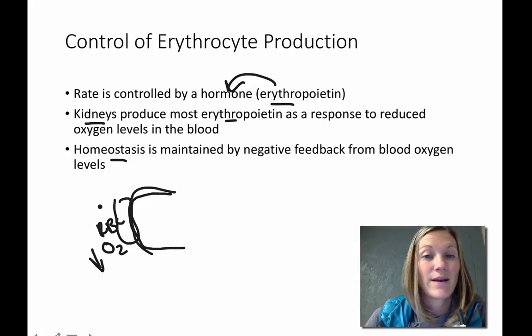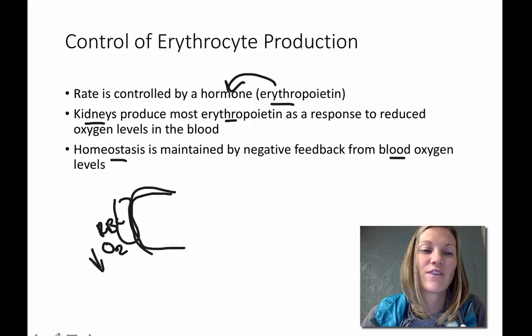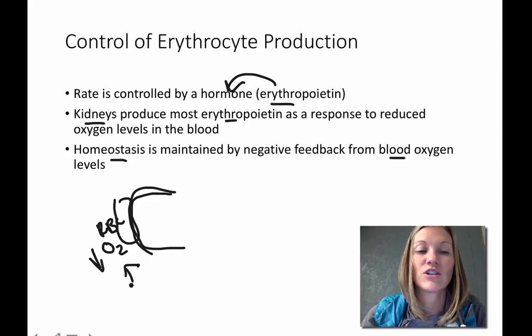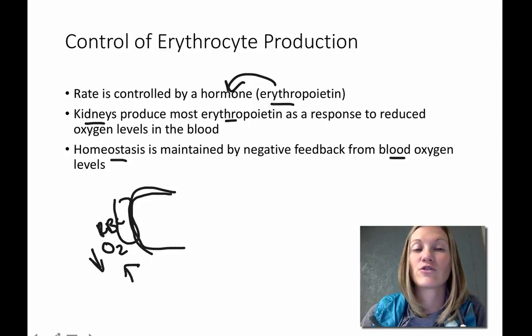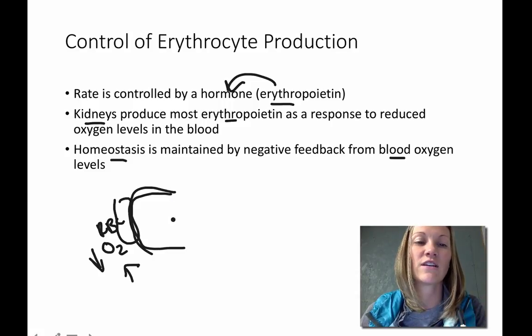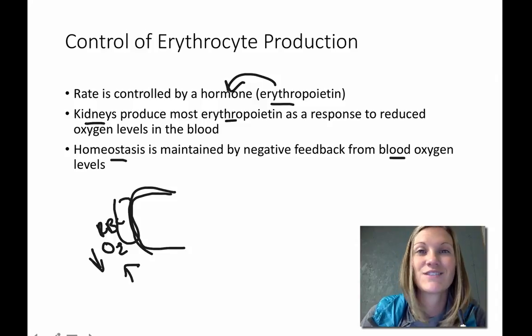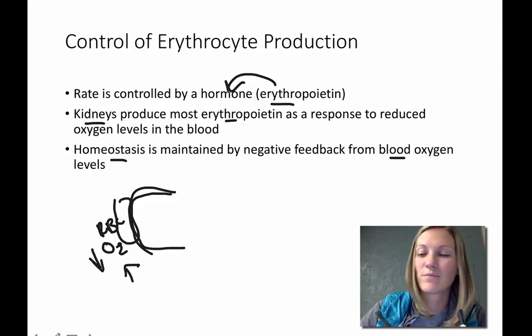Homeostasis is then maintained by negative feedback from blood oxygen levels. So we talked about the oxygen examples. If there's a high amount of oxygen as blood is being filtered through the kidneys, if the kidneys realize that there's lots of oxygen here, then they will not be producing more erythropoietin to, in turn, make more red blood cells.